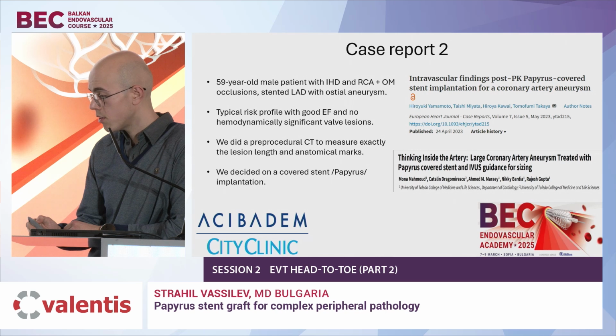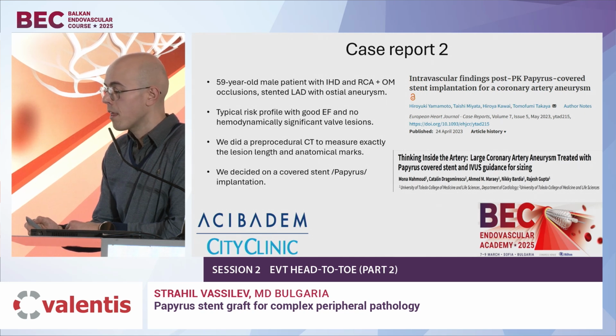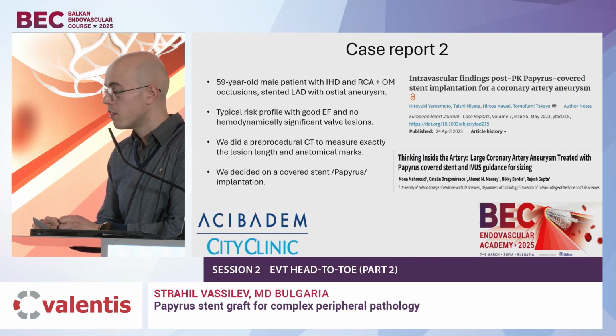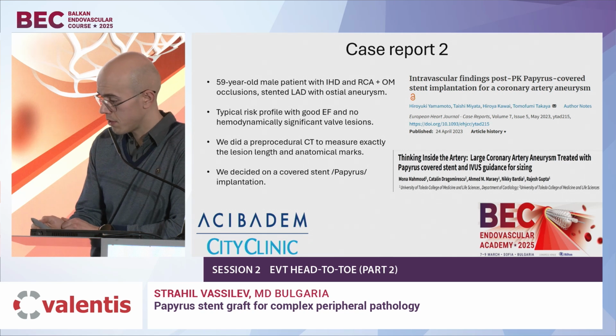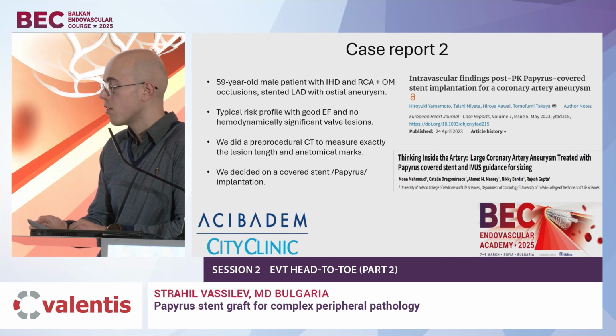The next case is a coronary patient, a 59-year-old male with ischemic heart disease, right coronary artery and marginal occlusion of the circumflex artery, with a stented LAD and a very big ostial aneurysm. He has a typical risk profile with good ejection fraction and no hemodynamically significant valve lesions. Because of the anatomy of the aneurysm, an ostial aneurysm of the LAD very close to the circumflex artery, we did a pre-procedural CT scan to measure the exact lesion length and anatomical marks, and decided, of course, to implant a covered Papyrus stent.